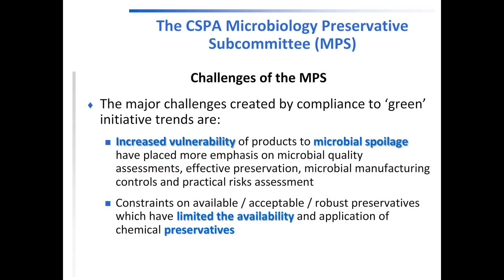Some of the major challenges created by compliance to green initiatives and the green initiative trends are the increased vulnerability of products to microbial spoilage, more emphasis on microbial quality assessment, effective preservation, as well as microbial manufacturing controls and practical risk assessments. These green initiative trends have driven constraints on the available, acceptable, and robust preservatives, which have really limited the availability and application of chemical preservatives in the industry today.